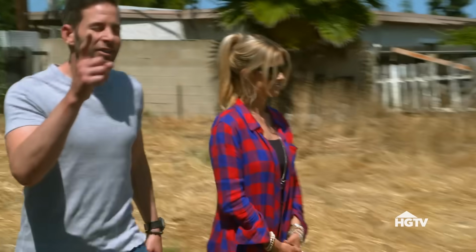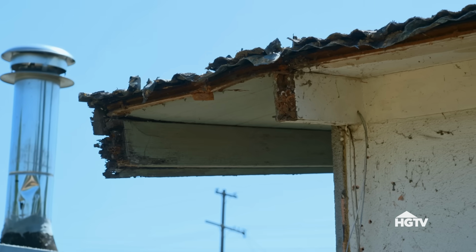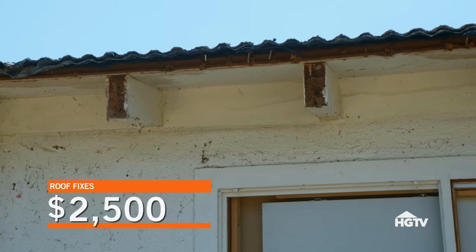Oh my gosh, look at the end of this house. Look at this. Look at the roof line. The whole thing. How much is all this gonna cost? Fascia, tails, you're looking $2,500.